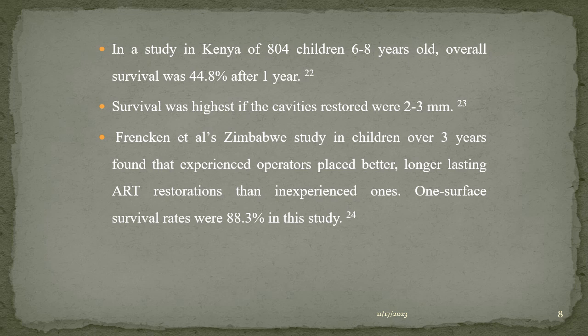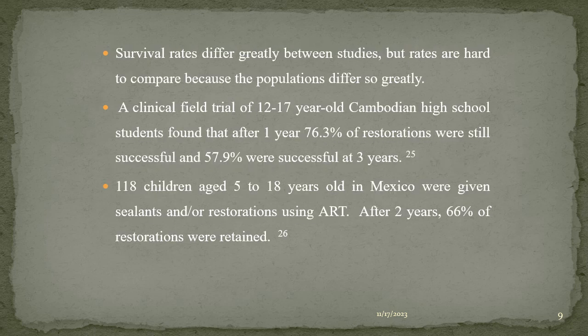In a study in Kenya of 804 children 6 to 8 years old, overall survival was 44.8% after 1 year. Survival was highest if the cavities restored were 2 to 3 mm. Frencken et al.'s Zimbabwe study in children over 3 years found that experienced operators placed better, longer-lasting ART restorations than inexperienced ones. One surface survival rates were 88.3% in this study. Survival rates differ greatly between studies, but rates are hard to compare because the populations differ so greatly.